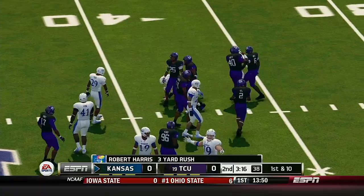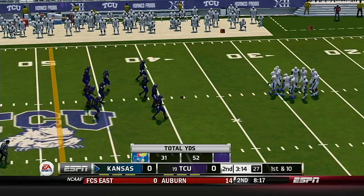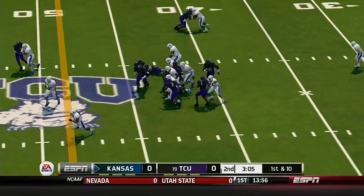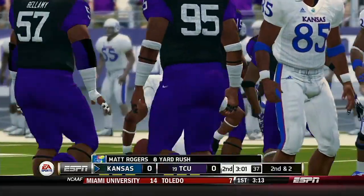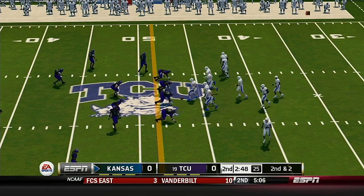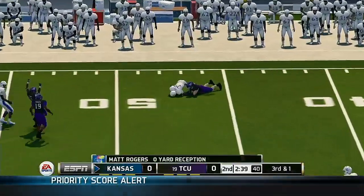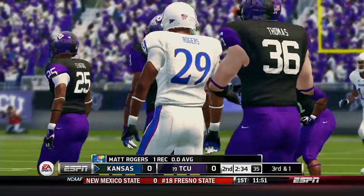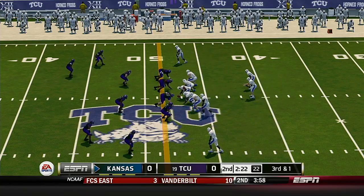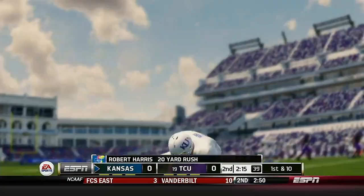Him up. He gets out to about the 38-yard line. That's a gain of three on the play. That makes it first and ten. First and ten. Ball on their own 38. Gains his way to the 46-yard line. That makes it second and two. Short yardage situation here. It's third and one. Knocked out of bounds at about the 33-yard line.